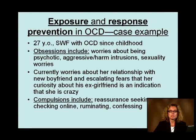In the following video clip, we will see an example of using exposure with a patient with obsessive-compulsive disorder. This patient is a 27-year-old single white female with obsessive-compulsive disorder since childhood. Her obsessions include worries about being psychotic, having aggressive thoughts, and worries about her sexual orientation. Currently, the patient is specifically worrying about her relationship with her new boyfriend and escalating fears that her curiosity about his ex-girlfriend is an indication that she's crazy. Her compulsions, which she engages in to decrease her anxiety, include reassurance seeking, researching topics online, ruminating, and confessing.